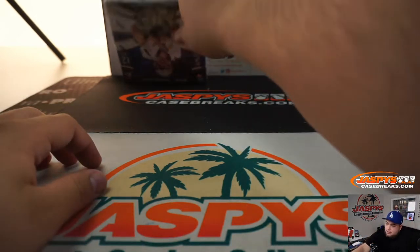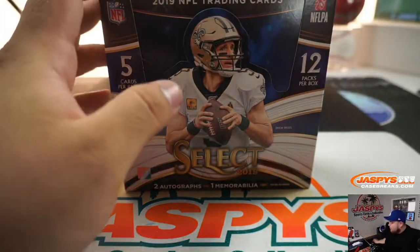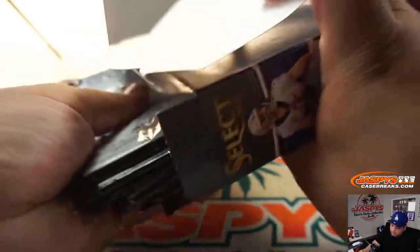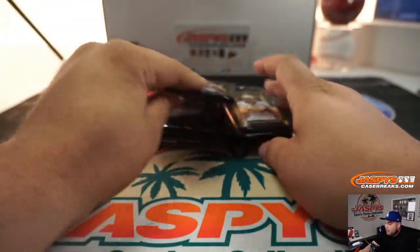Alright guys, last box. We haven't hit any redemptions yet, guys. Any of the XRCs, sorry. So second half might be popping out real quick. It's supposed to be what, 3 in a case?